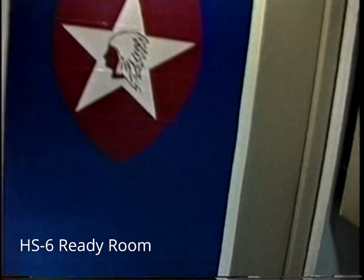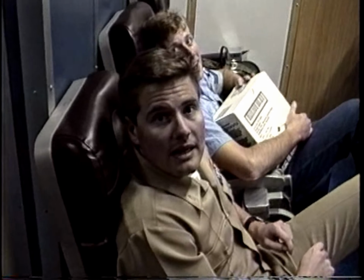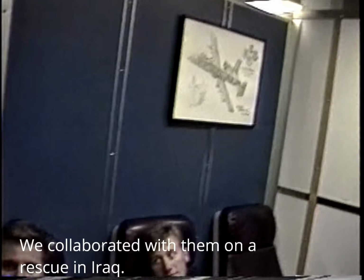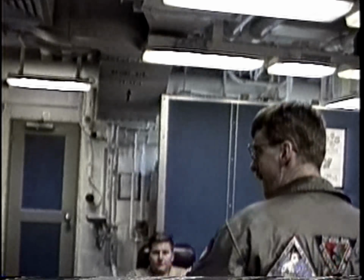This is the ready room. Welcome to the ready room. That's Drew. Remember we saw how messy his rack and desk are? The famed ready room. I'm just showing the folks back home what life on the boat's like a little bit.